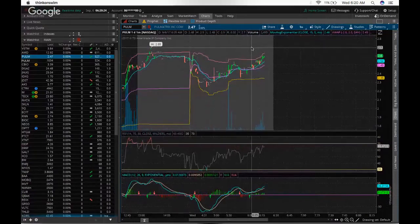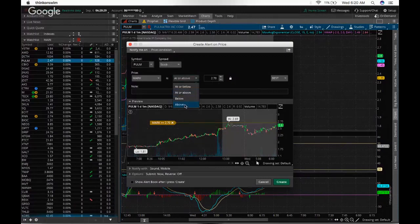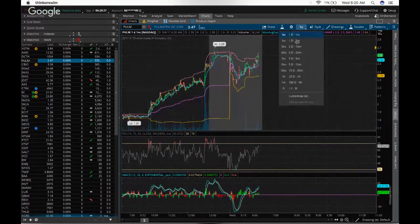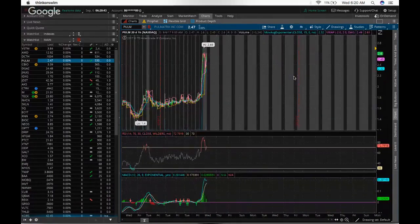What I'm going to do is, if this thing continues running, I want to make sure that I can capture it. So if it makes new highs and breaks above $2.70, then I want to be alerted. I want to have a better understanding of how PLUM is moving. Okay, well, as you can see, it's way overpriced at where the current price point is right now.